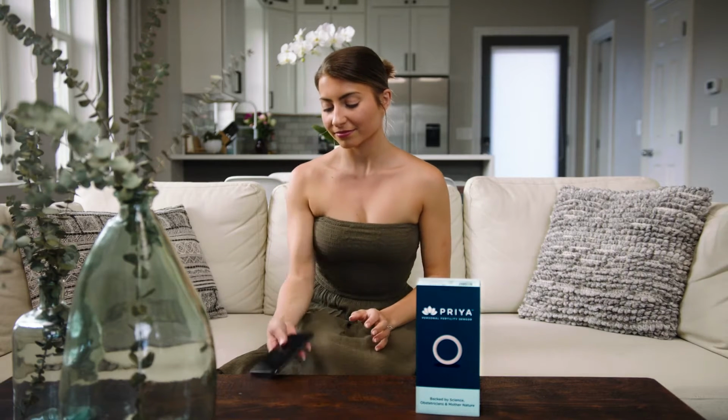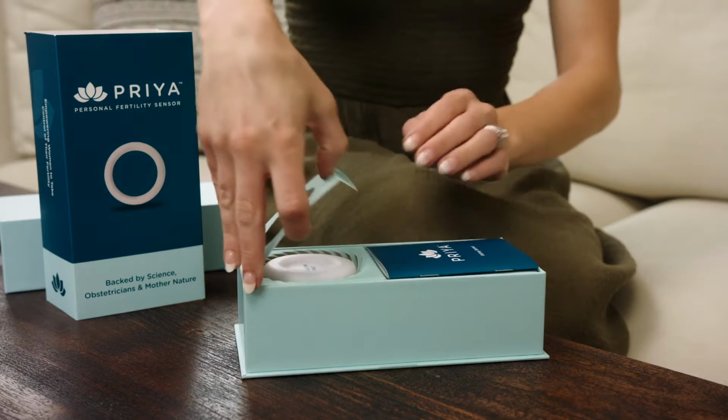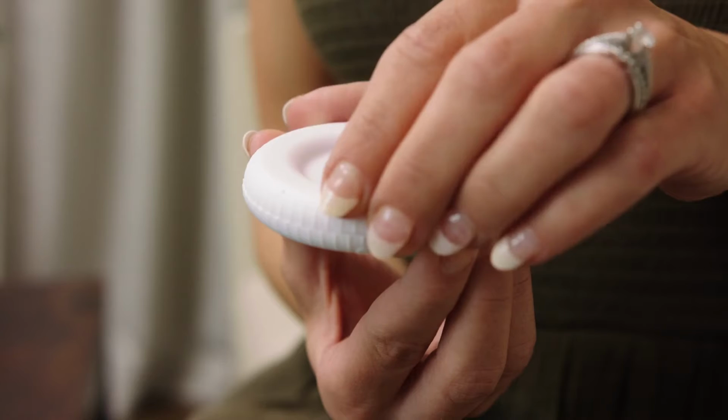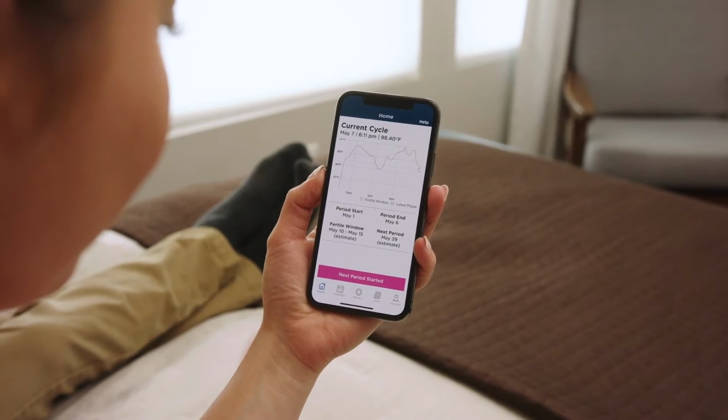The Priya Personal Fertility System takes the guesswork and confusion out of predicting and confirming ovulation. Using real-time continuous core body temperature measurements, this new technology maximizes your chances of getting pregnant.